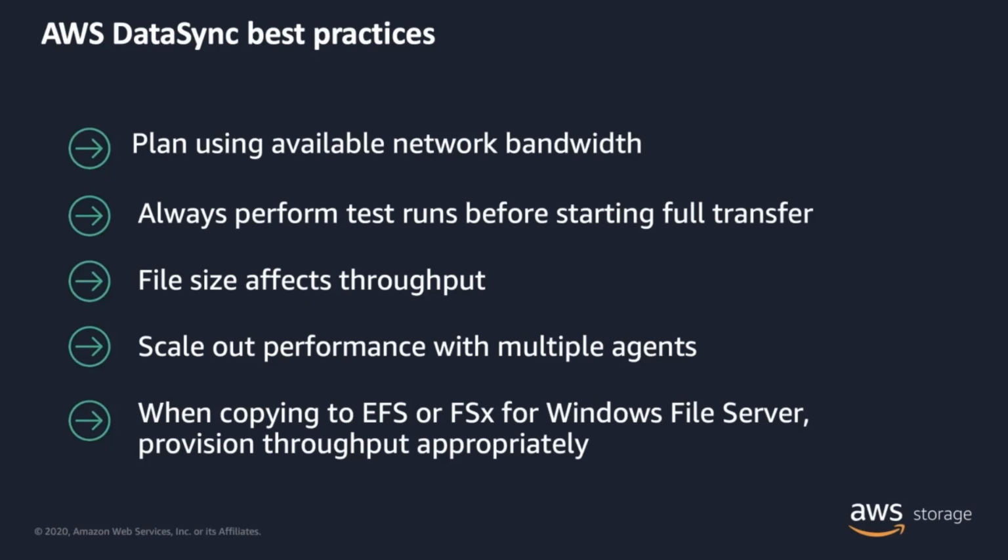Finally, if you're copying to EFS or FSx for Windows File Server file systems, remember that each one of those can be configured for specific provisioned throughput levels. You may want to use a higher provisioned throughput during the initial migration and then lower it if needed after the migration is complete.